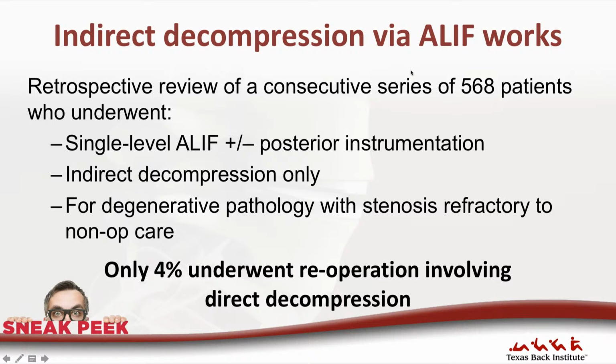And so this was a retrospective review of our data at Texas Back. I looked at the last 568 patients who underwent a single level ALIF with or without posterior instrumentation. No direct decompression in these cases. All of them had either claudication and/or radiculopathy. And what we showed is that only 4% of them at any point had to return to the operating room for a direct decompression. So that is 4%, but that's 4% that didn't need to have the neural elements manipulated in any way and had an ALIF, which was a very effective way of taking care of their problem.